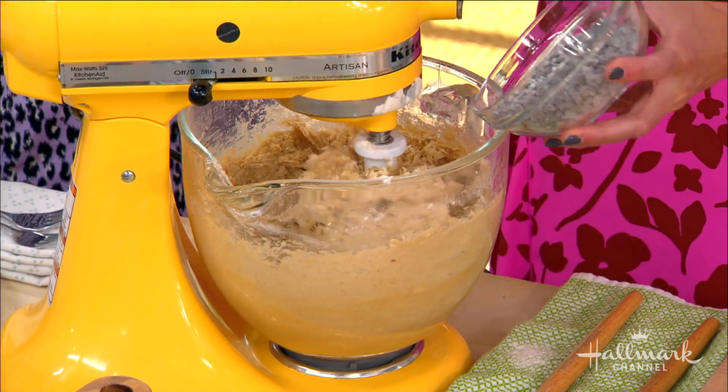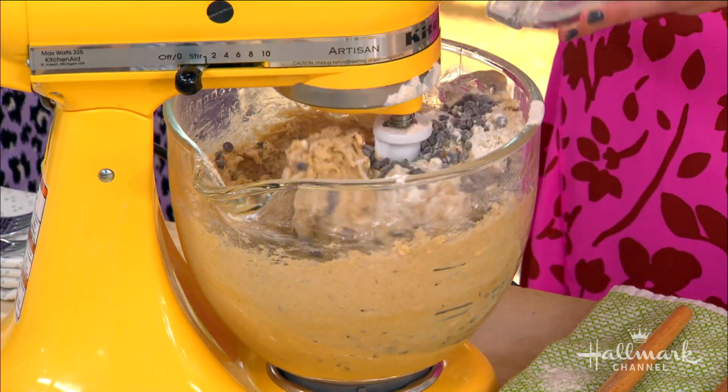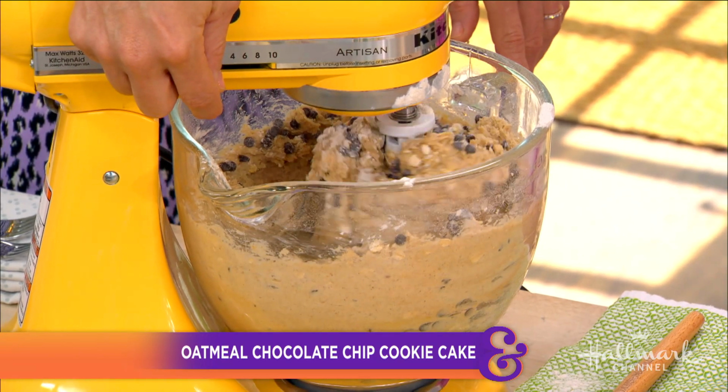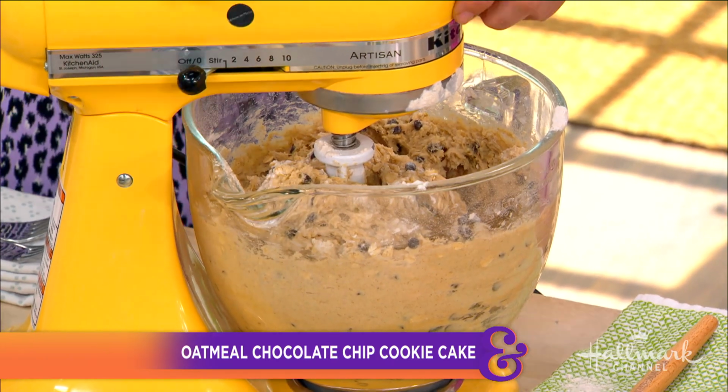And then I've got my mini chocolate chips, and they're tossed in some flour, and this helps so that your chocolate chips, as they're baking, don't just sink to the bottom of the pan, and they stay in place throughout the cake. The flour helps. Just toss them in like this.